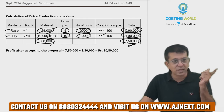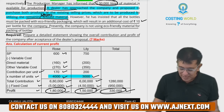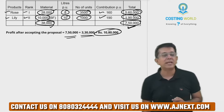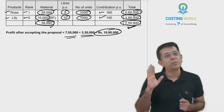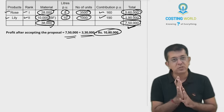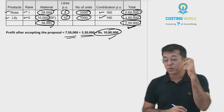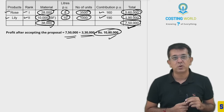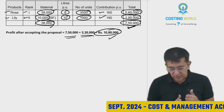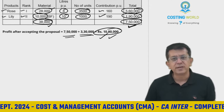Plus, in any case, you are going to get 3,30,000 from the normal market. This was something that you had calculated over here only. So 3,30,000 plus 7,50,000 will be 10,80,000. So 10,80,000 will be your answer. With that, we are altogether done. This was a tricky question because you have to find out whether it is actually a limiting factor or not. This is one thing that we all should have thought. Now you all know what we should have done. This question is altogether done.